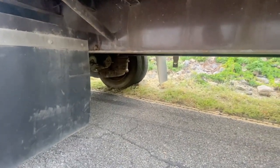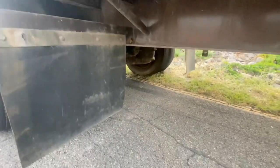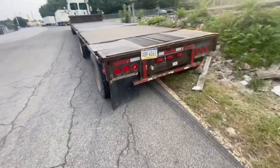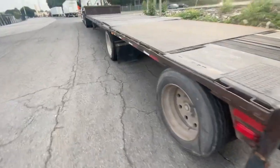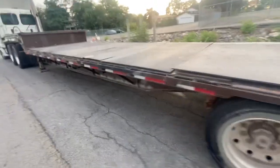I don't know if I want to keep this trailer or sell it yet. Probably end up selling it. I don't really think I want to put too much work into it, because I don't have any work for it. So there's not really a point of me fixing it up if I'm not going to be using it. But the brake lights, and all the lights I should say, aren't really working right now. They weren't connected to the truck when I brought it over here, so I don't know if they work or if they don't. But we will be finding that out sometime shortly.